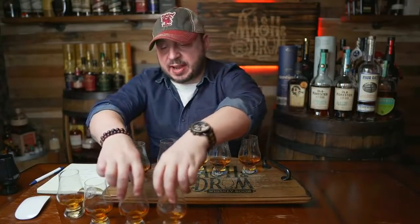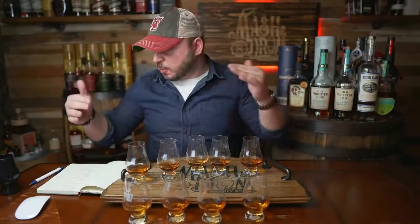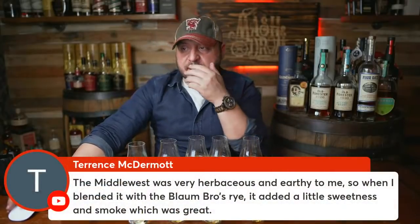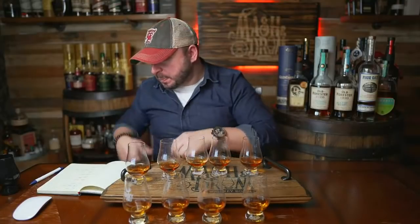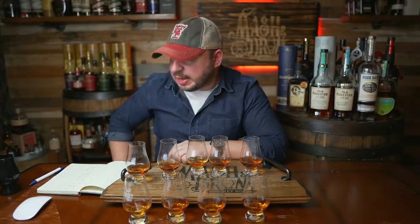All right, so let's find out what the bottom 4 were and see which ones I wasn't too crazy about. So again, yeah, the Middle West was very herbaceous and earthy to me. So when I blend it with Brown Brothers, it added a little sweetness and smoke, which is great. That makes sense. Number 3 gonna win. Man, it was good.